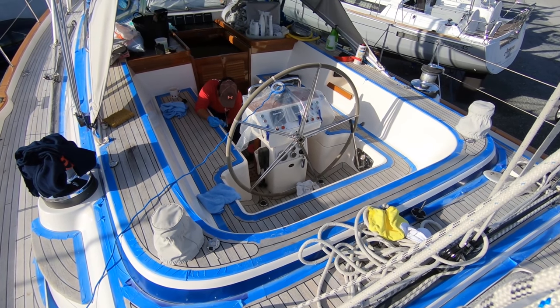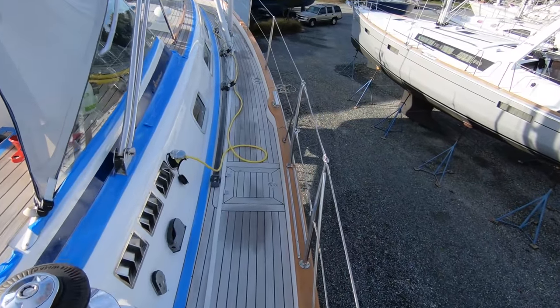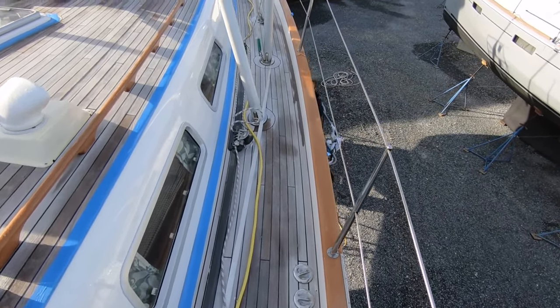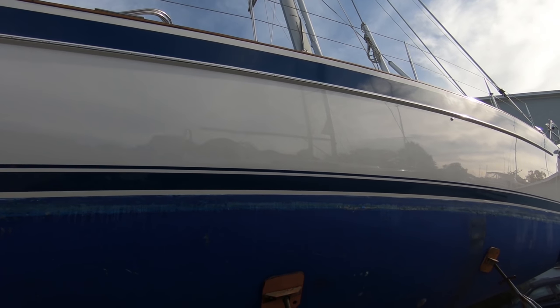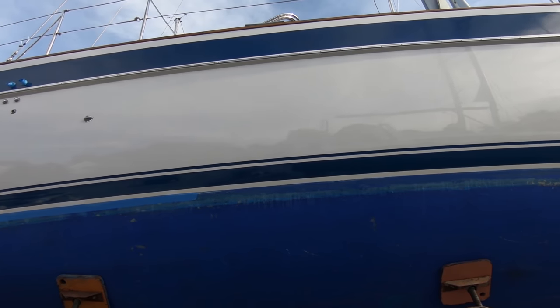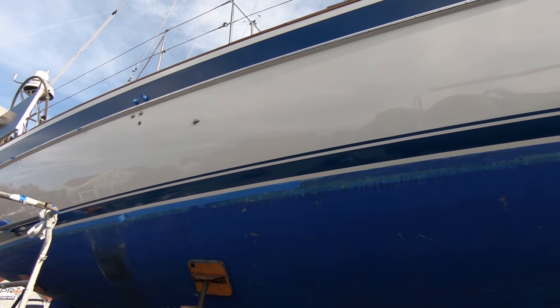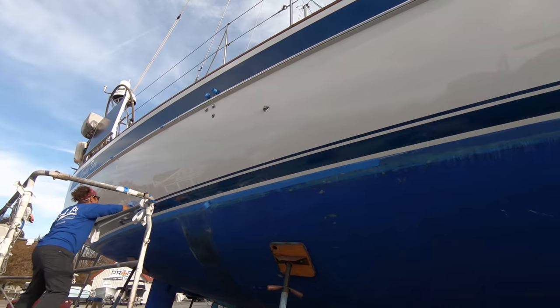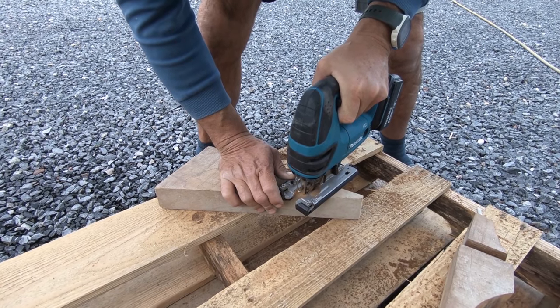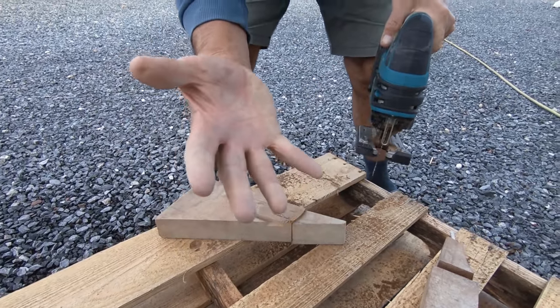Cockpit coming out nicely. Hopefully we'll remove the tape today. Second coat of Bravo is on. Look at that shine and the reflection we get. Very nice. Find the fingers! It's right, I've got 10 of them.